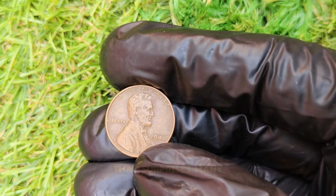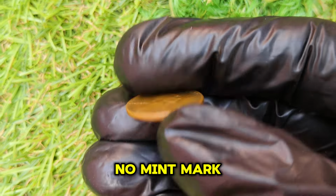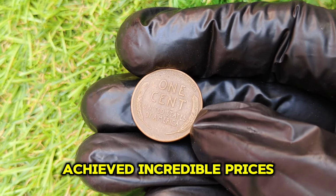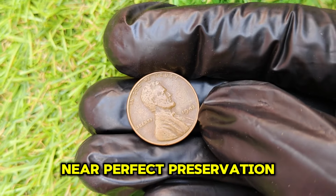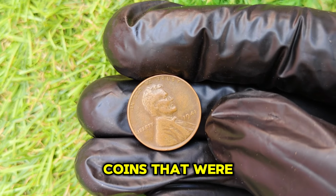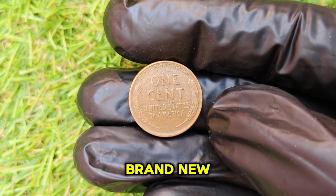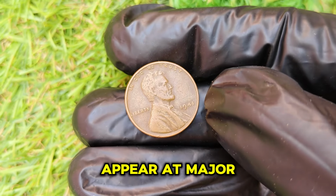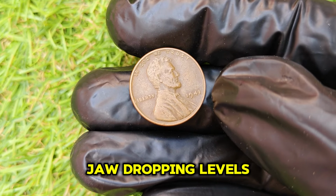Now, here's something that surprises many people. Even though the 1941 no mint mark penny was made in large numbers, certain examples have achieved incredible prices at auction. Why? Because of their near-perfect preservation. Coins that were stored in original mint rolls or carefully handled can look almost brand new even after 8 decades. When such coins appear at major auctions, collectors compete fiercely, driving prices to jaw-dropping levels.